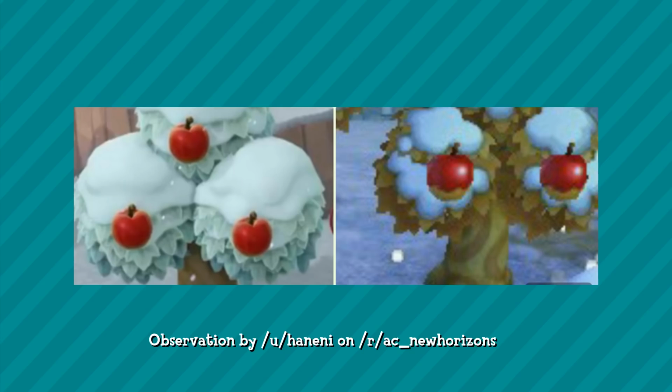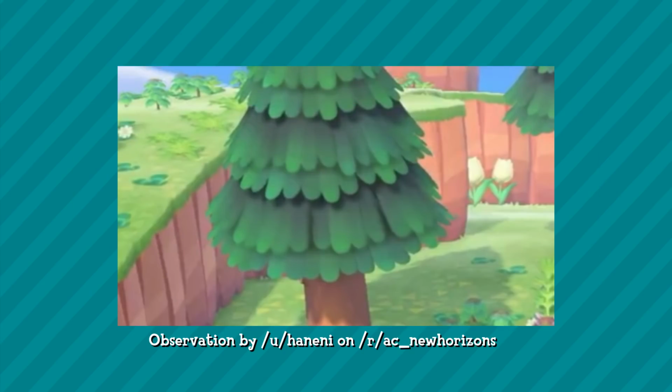I prefer those to the red ones. Here is a very peculiar one. I don't know what to make of this. If you look at the top right corner, right above the pine tree, there's a little extra cliffside.